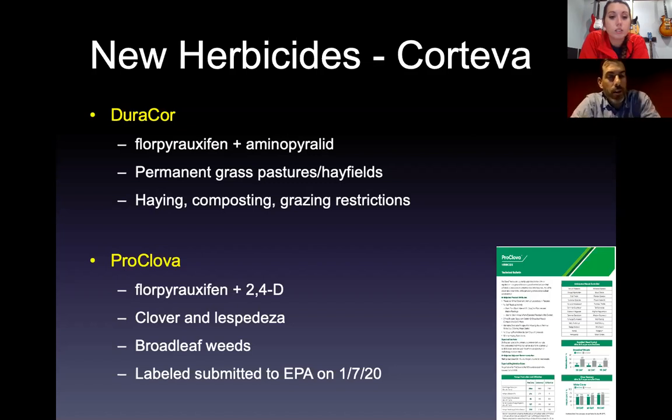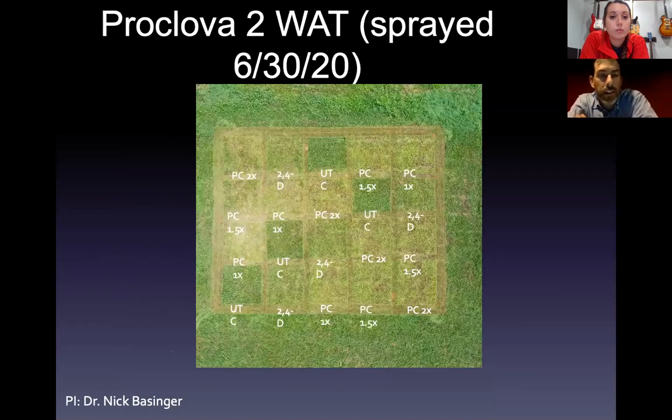Proclova is a new broadleaf herbicide as well that is still being researched in field trials. Proclova also has a new active ingredient in it, which is generally safe on many legumes. Clover and lespedeza will be labeled as tolerant species for this product. It will be combined with low rates of 2,4-D, and they will be targeting broadleaf weeds with Proclova. So a new tool in the toolbox to manage broadleaf weeds in legumes, which is something that we've been needing for quite some time. Here's a look at some of the Proclova plots.